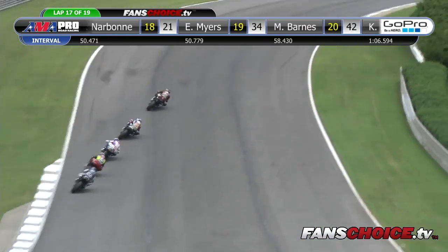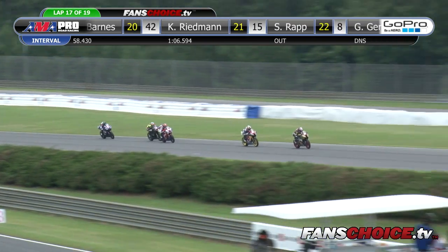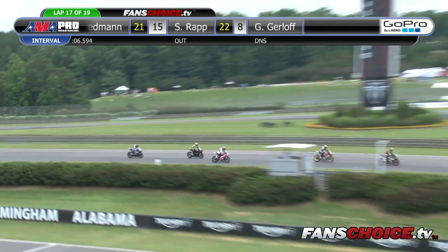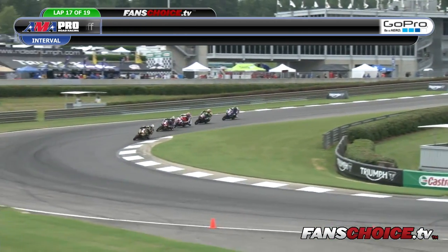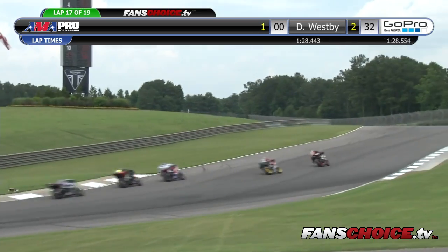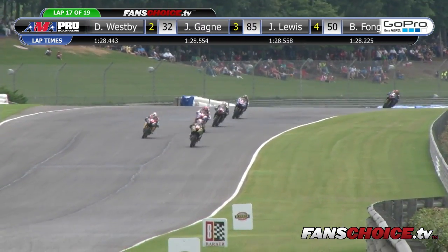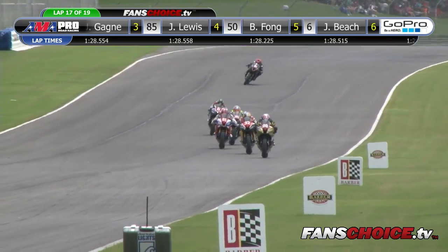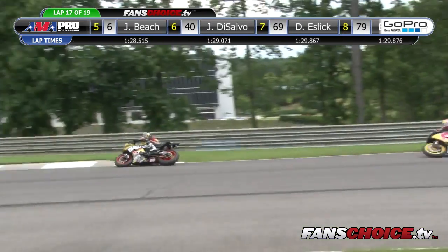Can Westby hold on? Can he do the double? He's looking very strong here late in the going. Now, this is going to pay off to who's got the best bike setup right now, and really whose bike's taking care of the tire better than the other one. With a lot of long duration corners on this racetrack, it really taxes the tires. So setup for these guys is really paying off on the 00. It looks like they hit it on the head. So Gagne's fought back up into the 2 spot.